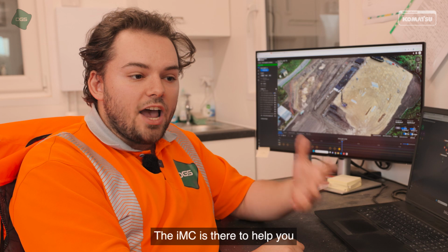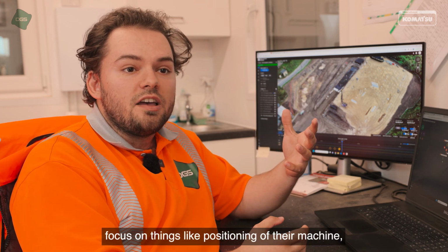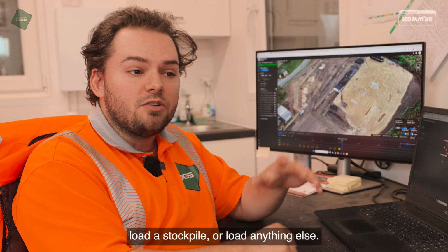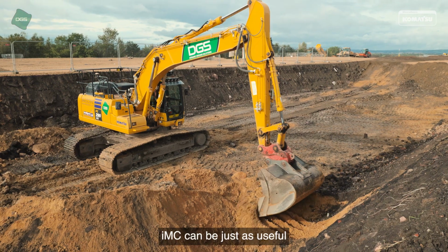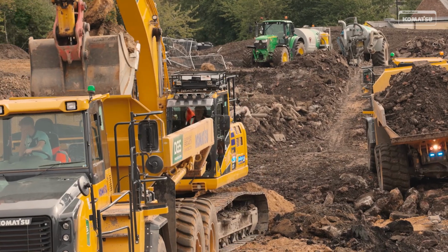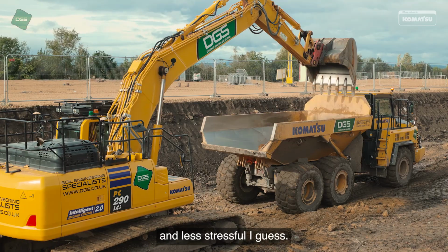The iMC is there to help you, especially newer operators, focus on things like positioning of their machine, whether they need to dig themselves out of a shelf to load a stockpile, load anything else. So it actually helps them on the safety side of things. iMC can be just as useful for the really experienced operators. It assists them, makes their job easier and less stressful, I guess.